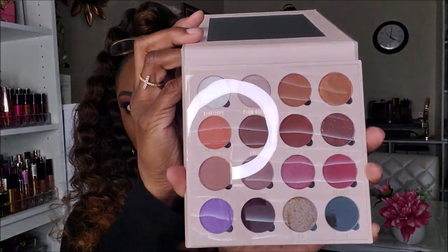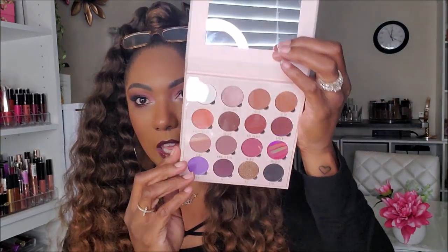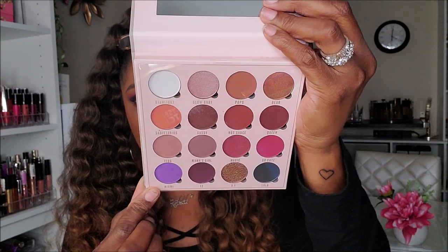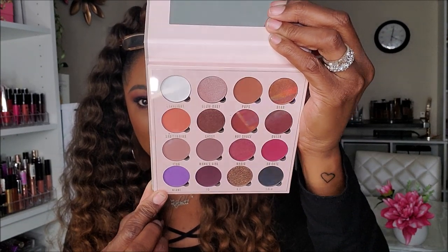Nice, cute packaging. And then this is what the inside looks like. There is a mirror in here. And there's a plastic covering, so I don't want to blind you with that. But these are the shades in this palette. This one is from Color Story. I've never heard of this brand. This one is the Mirage Press Pigment Palette.